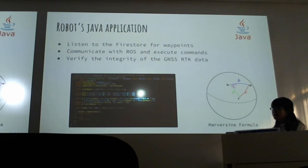temporary speed exceeds the 5 kilometer threshold. If it happens, we know we have some problem with the GNSS RTK, and we need to stop the robot. But if there's nothing special happening, the robot just keeps on going. It's a safety feature basically. Okay, we can move on.